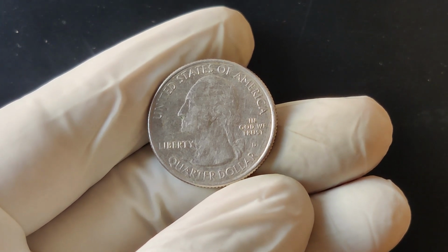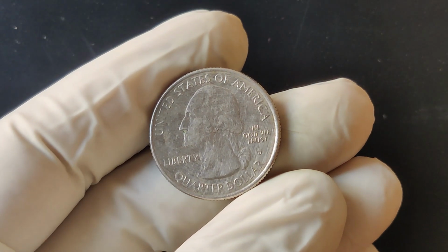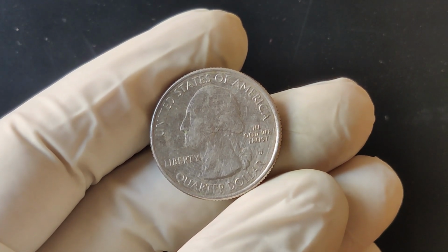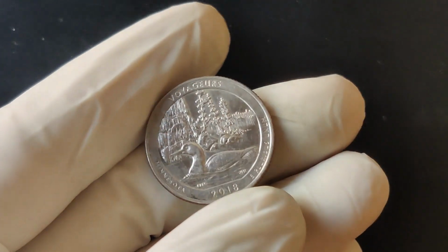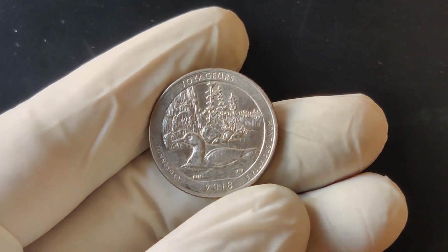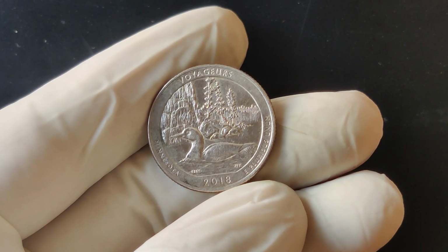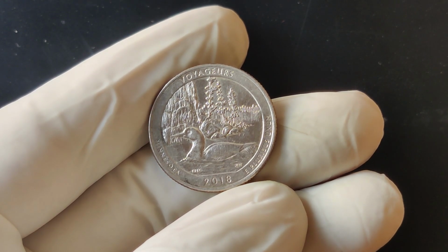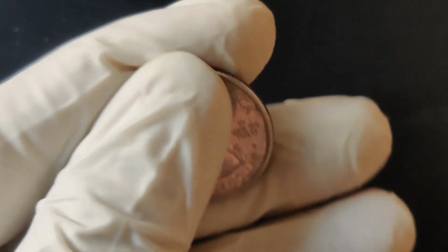For example, in 2023, an error 2018 D quarter with a minting flaw sold for $32,700 at an auction. That's right, a single quarter that someone might have found in their change could be worth as much as a brand new car. Crazy, right? So how do you know if your 2018 D quarter is one of those valuable ones?